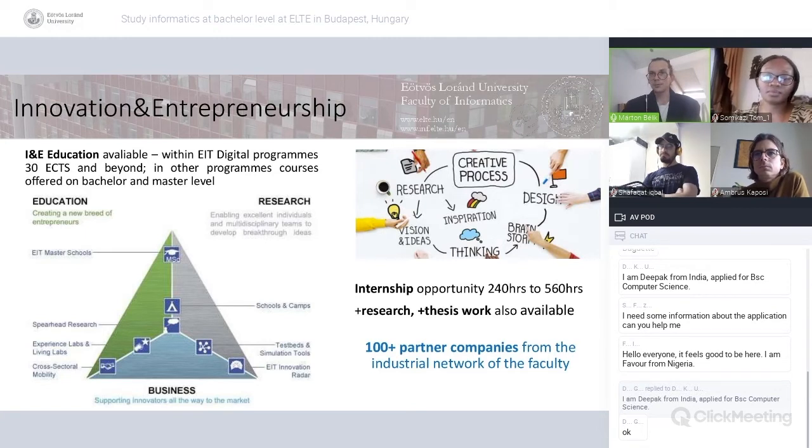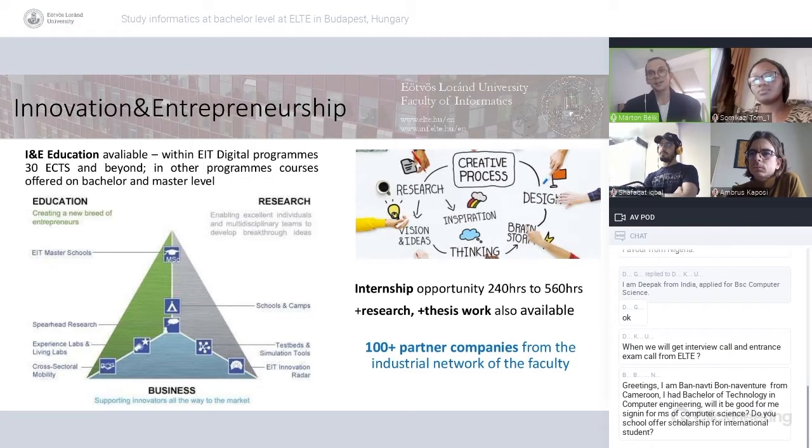So if you are a student of Eötvös Loránd University, the Faculty of Informatics, then you can also pick from courses that are not on the science itself, but that are on how to innovate, how to create businesses, how to create innovation, and also subjects on how to start your own company, how to start your own startup. So when you are graduating from ELTE, you are not only a very good scientist, but you can also become a great business person.